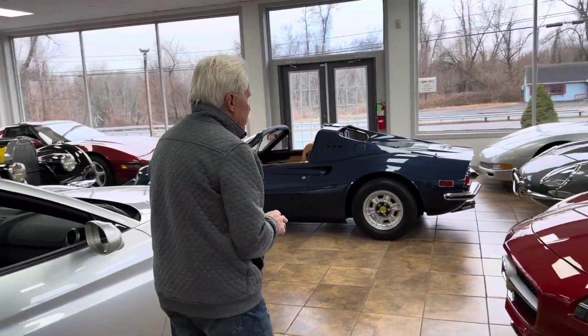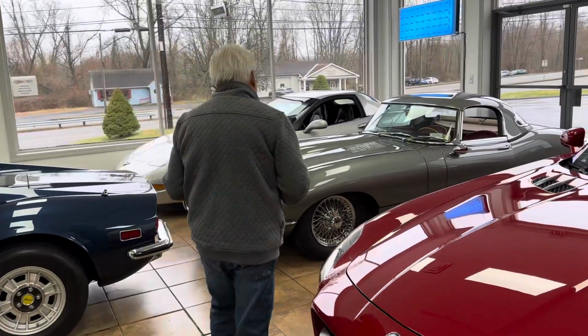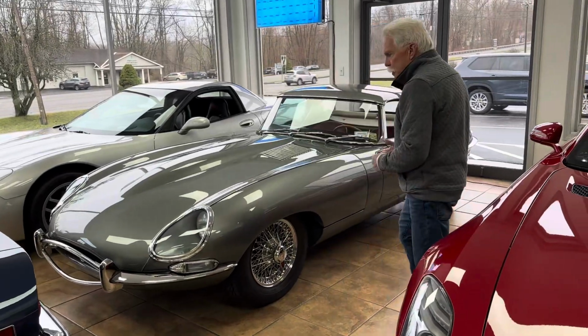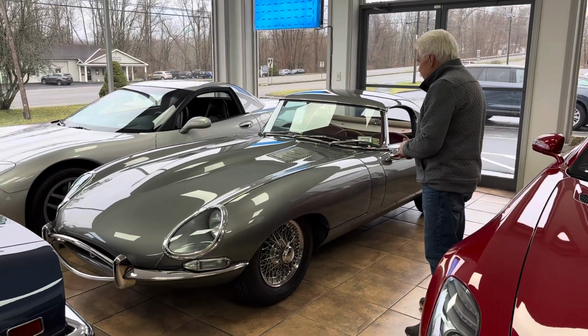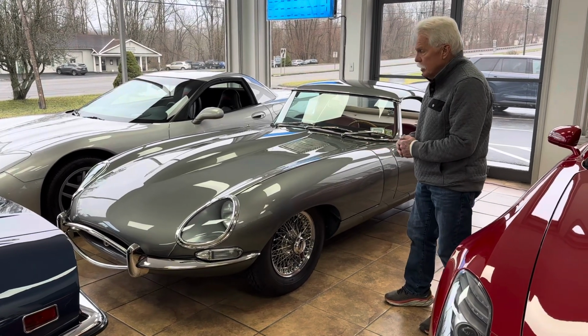We were able to do a complete restoration on the car here at F40 Motorsports. Seeing it was my car, it sort of got shoved to the back burner, but we were able to finish it. And it was purchased by a gentleman, and he's had it for a few years, and he's moving on, and we've got the car back at the stall again.